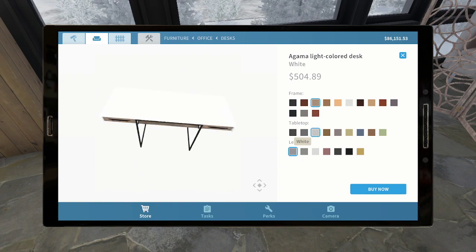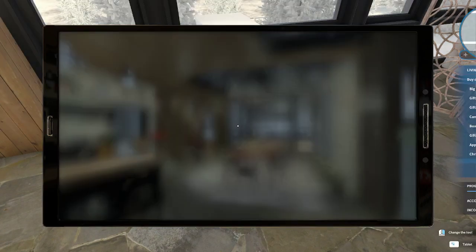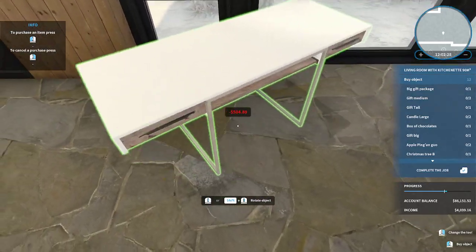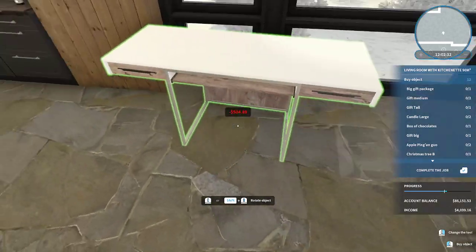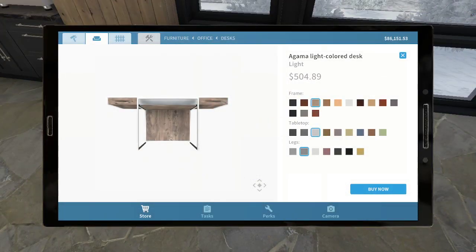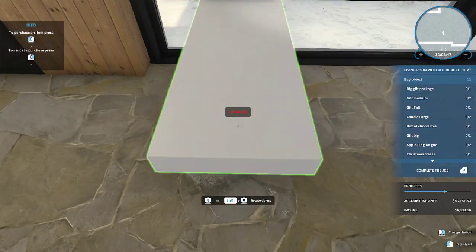Oh, tabletop. Okay, white and legs light. Wow, that's white. Okay, too white. How about, see, gray, light gray. That's what I had before, right? Pastel rose, brown coffee, white. Ooh, well, I think I'll leave it the gray.